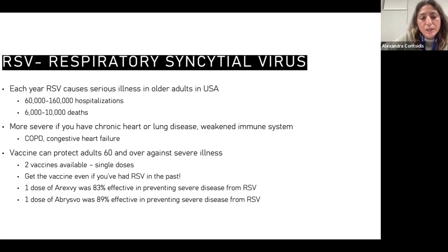So this is really exciting. We're using it in pregnant moms and babies as well, because those are another population that is really affected significantly by RSV. And there's been great results with that too.